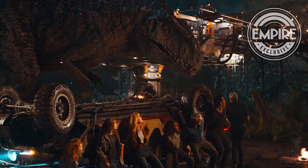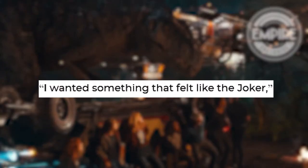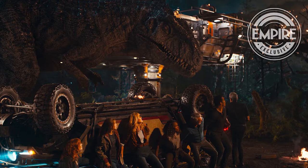Writer-director Colin Trevorrow says, "I wanted something that felt like the Joker about Giga." So the character of Giga is a destructive and sadistic killer, maybe like the Joker. The exclusive image reveals an animatronic Giganotosaurus wreaking havoc among the epic and legend cast.